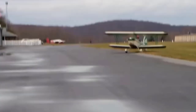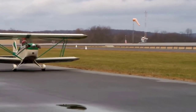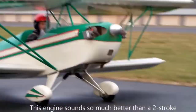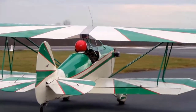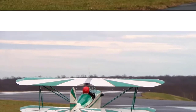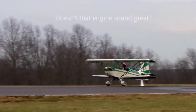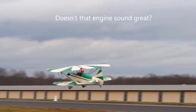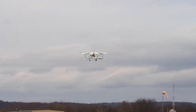Camera movement. I'm just trying to move out of the way. Climbs, man, just fine.